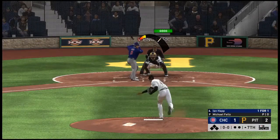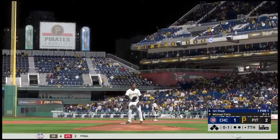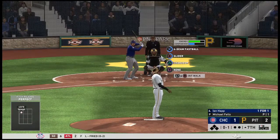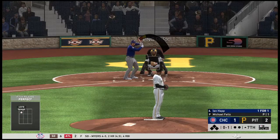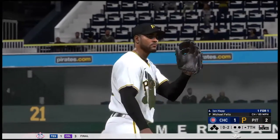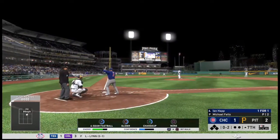Pitch on the way. 0-1's the count. Ready with the 0-1. Might have been taking all the way right there. That pitch couldn't have split the strike zone any better, and you can bet he wants that one back at the plate.